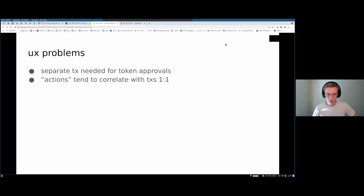There's a more general problem where actions tend to correlate with transactions one-to-one. You don't see as many transactions doing multiple things when it's just an end user interacting with the blockchain. A lot of times it's very sequential. They do one transaction to do one thing, another transaction to do another thing, and they're incurring a lot of complexity in understanding what's happening, and extra costs from paying the initial transaction fees charged for each transaction. This is frustrating to deal with.